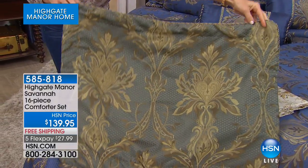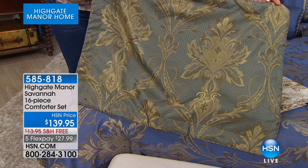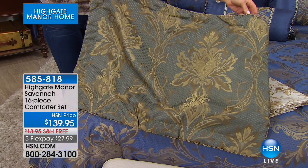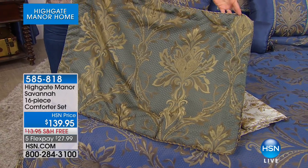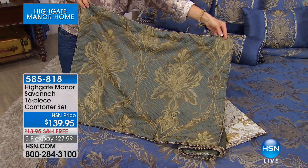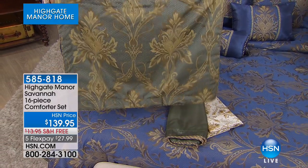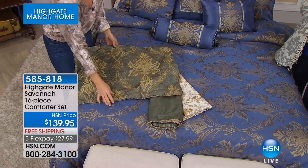16 pieces for your entire set, and it comes with free shipping and handling too. So the colors are either the blue or the green. We made it simple this time. Blue or the green, it just depends on your color palette. They're both phenomenal. This is a true woven jacquard, and it has that wonderful basket weave design in the background.